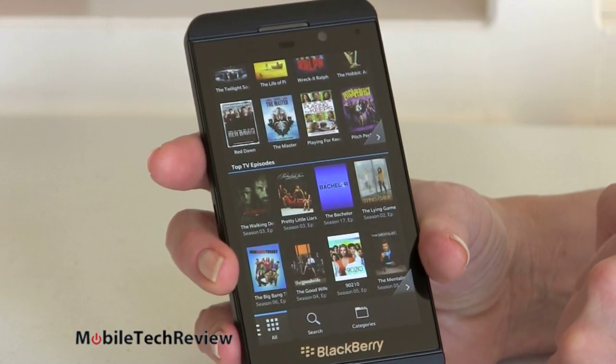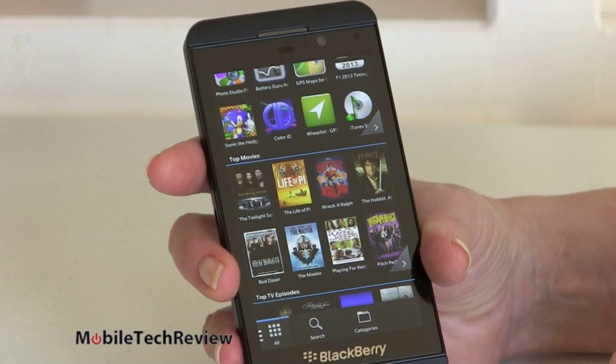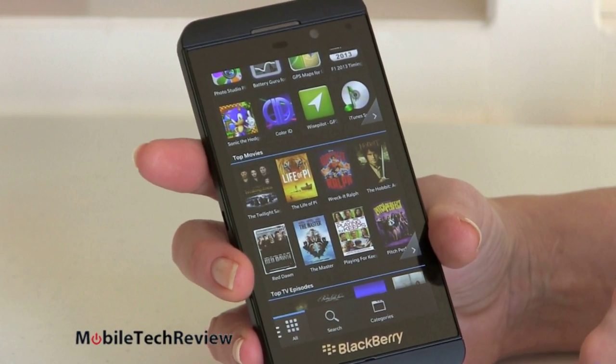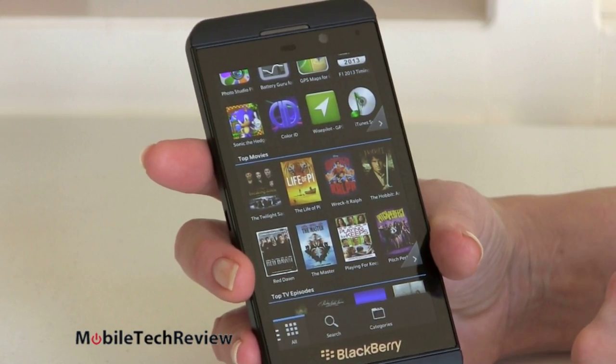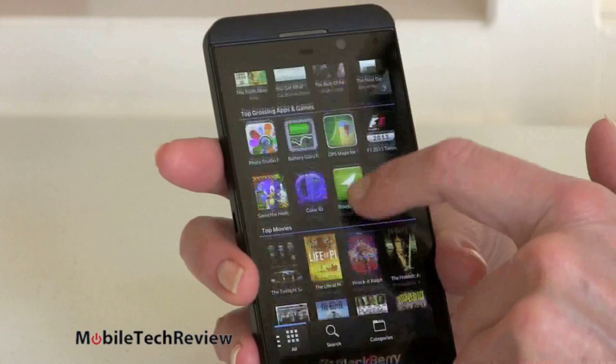Now the app story, that's the thing that hurts a bit there. You know, that's the problem with every new smartphone platform that comes out. There just aren't that many apps at first. No Netflix, for example. We don't know when that's going to come. But there's some other things like WhatsApp that people love that are on here. A lot of actually good quality games. We'll show you some of the selection of that in a minute.